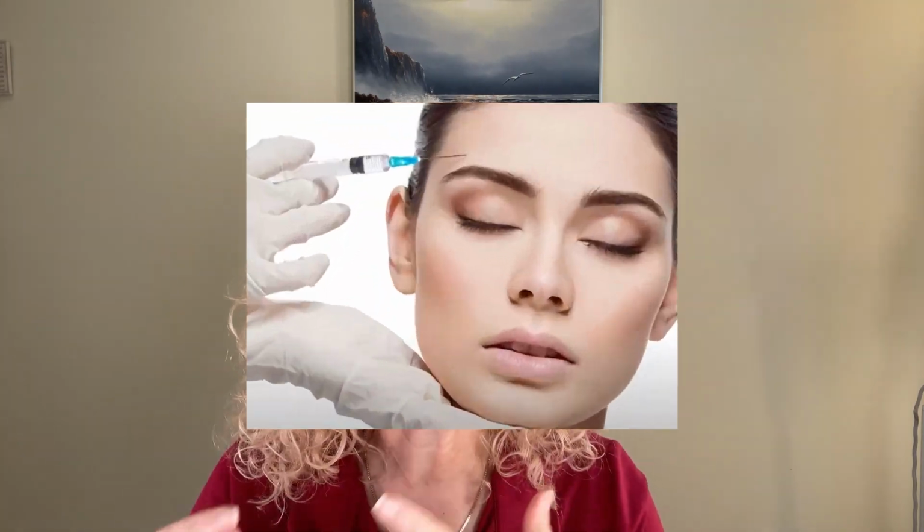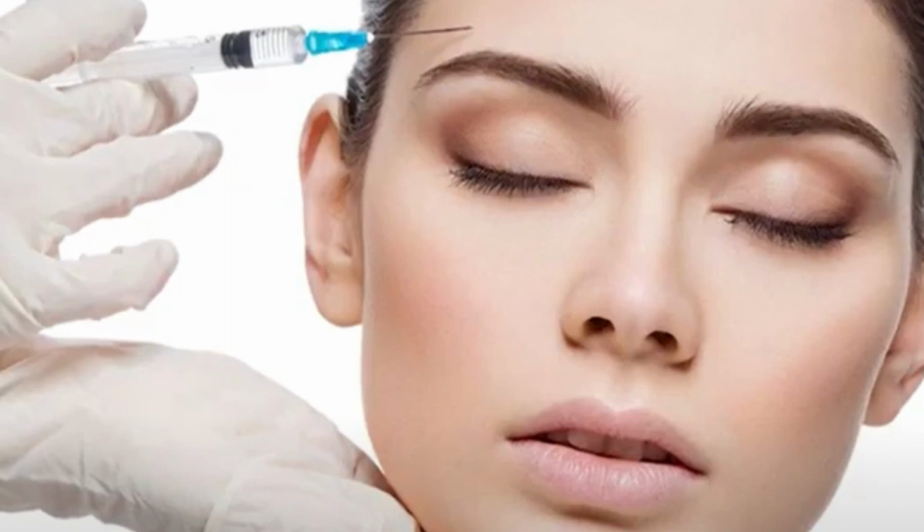My concern is not really much with individuals that are older, 50 or 60, because you are older. My concerns are for the individuals that are young, in their 20s, who want to prevent getting wrinkles. So they're using Botox to slow down the aging process. However, Botox might make the skin visibly thinner.